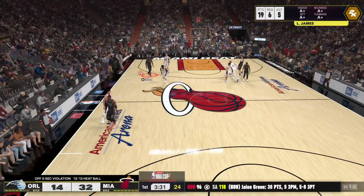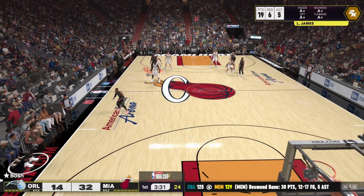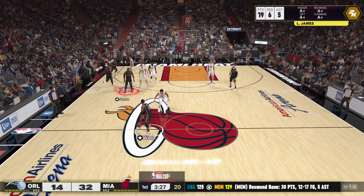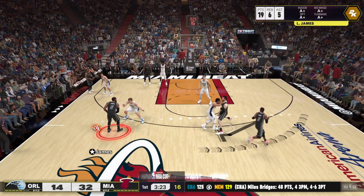So Orlando going with an almost entirely new group. Mo Wagner's checked in for Wendell Carter. Jonathan Isaac comes in for Banchero. Gary Harris is checked in for Kentavious Caldwell Pope. And Anthony subbed in for Suggs.